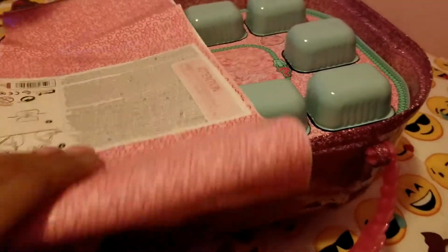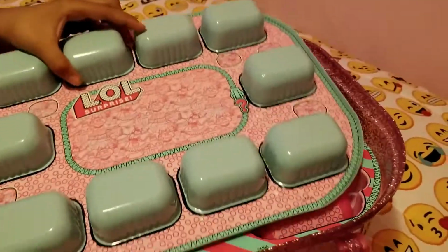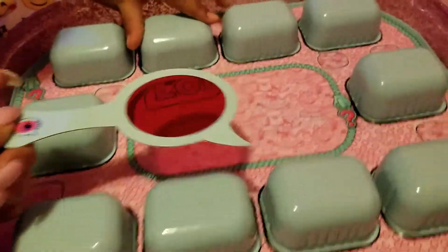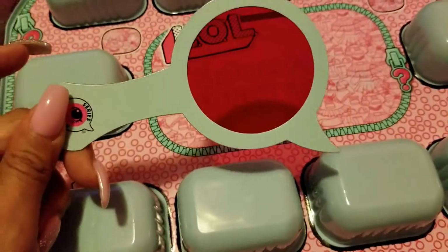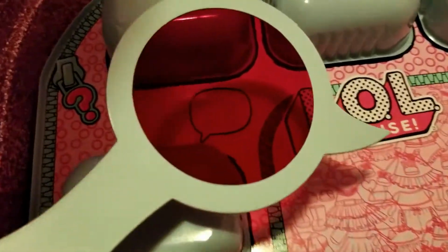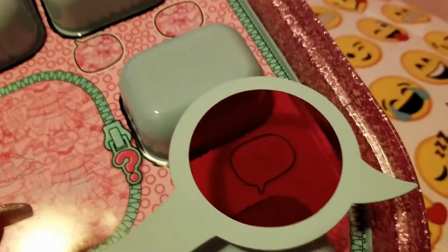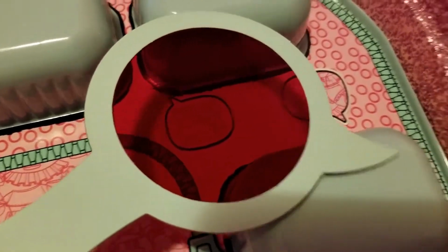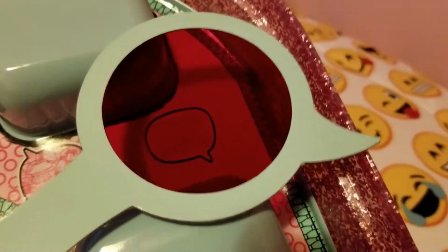All right, well, let's put this to the side. Now, let's see. Wait, there's some clues here. Let's see what they say, Lily. Oh, yes. Right here. Hold it up. Can you guys see that? It says look for secret clues. That says unbox me first. Oh, here's another one. Me first. Let me out of here. Pick me. And let's see what this one says.